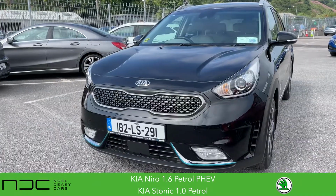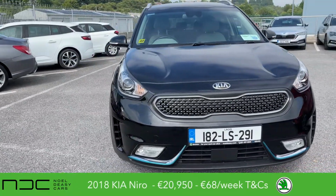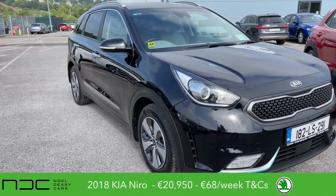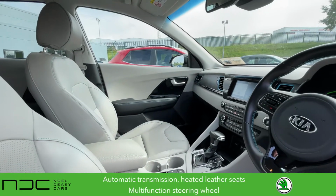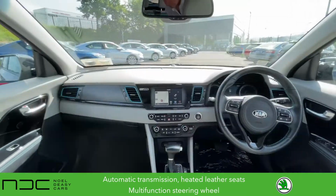be yours today. Now what we have here is the 2018 Kia Niro. Now this is a plug-in hybrid and it has an electric range of 50 kilometers. Now this car has a lot of spec. Just to name a few features, obviously you've got your leather interior, you've got the front heated seats, heated steering wheel, you've got an automatic transmission in there as well.